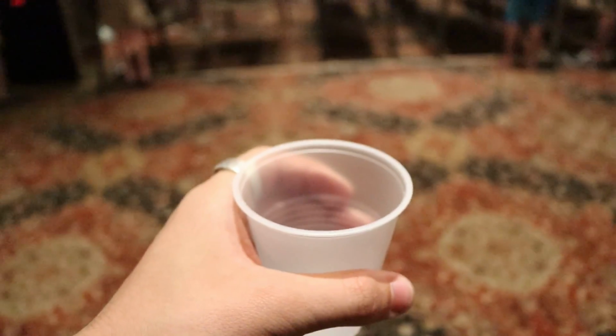Feels like I'm at Epcot Center. Or should I say it tastes like I'm at Epcot Center with this chlorinated water. It tastes like Splash Mountain. But you know what? It's free, so I'll take it.